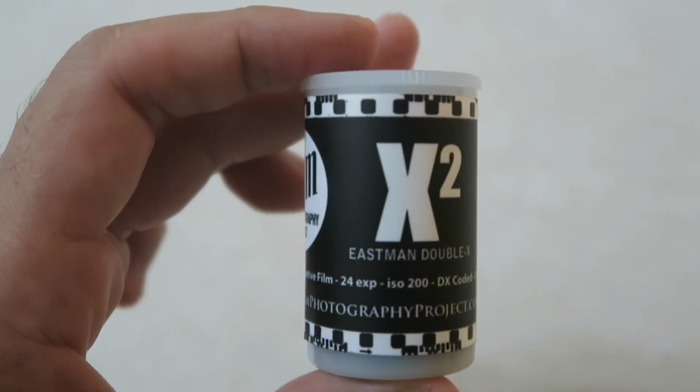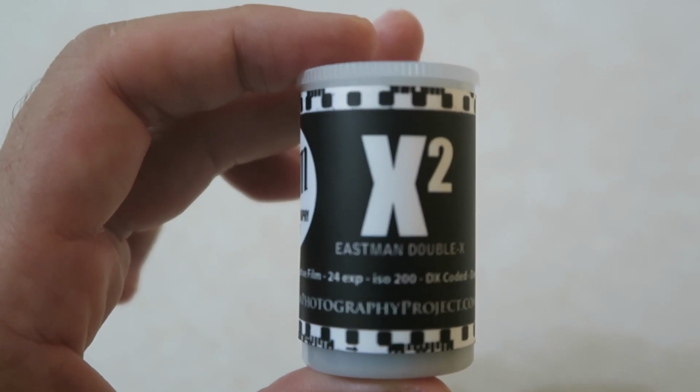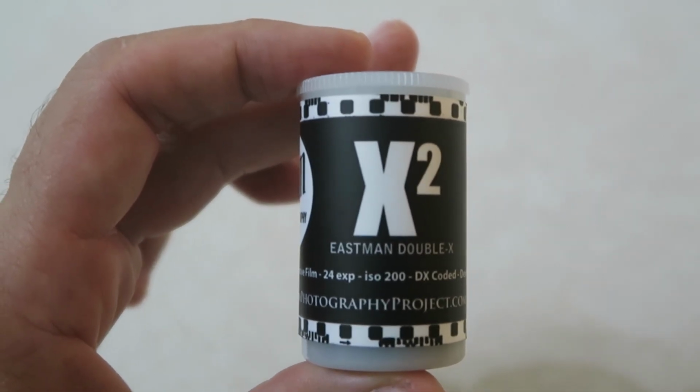They've rebranded their film X2, and it comes in 24 exposure rolls that are DX coded for 200 ISO. I love the contrast and the overall look of this film, and it dries pretty flat, so it's easy to scan too. If you're looking for a medium speed black and white film and you haven't tried XX yet, it's worth checking out.